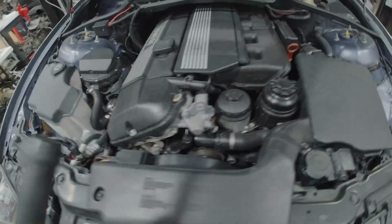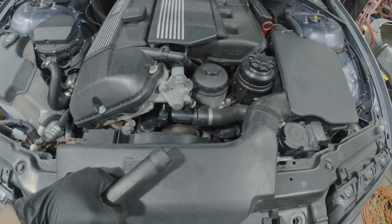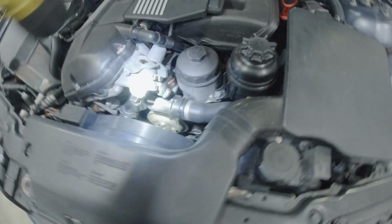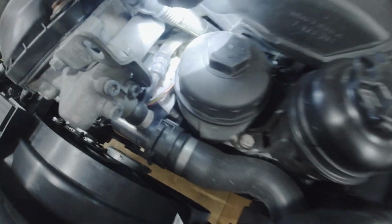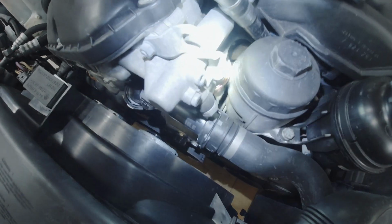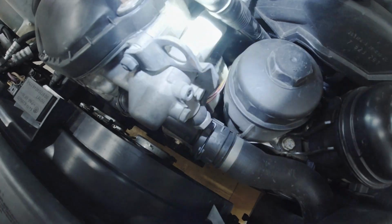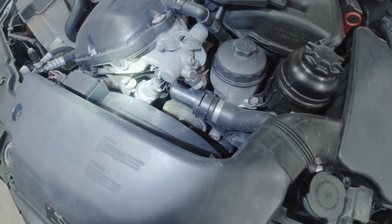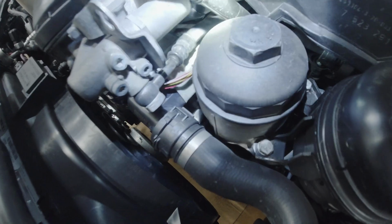But his complaint is that the car is losing coolant and it's overheating, and when he brought it up, we could hear the car hissing. And looking through right behind the oil filter housing, you're probably not going to be able to see it, but there's coolant pooled up, and that is because the coolant pipes, these plastic ones under the intake manifold, are leaking and causing that problem.